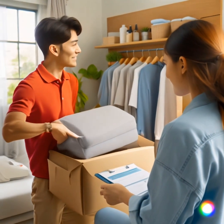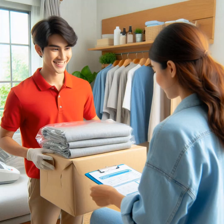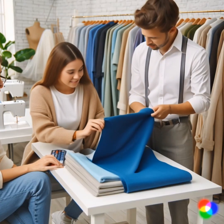8. Pickup and delivery services. For your convenience, we offer pickup and delivery services, allowing you to enjoy our services without leaving your home or office. 10. Customer consultation.